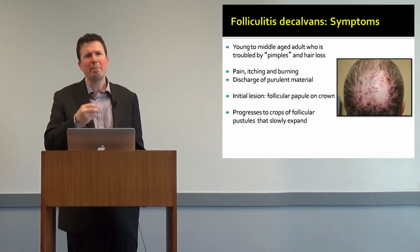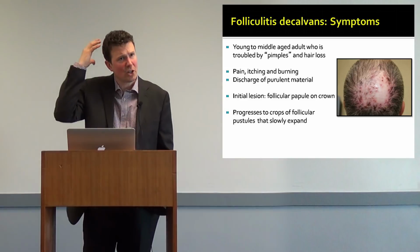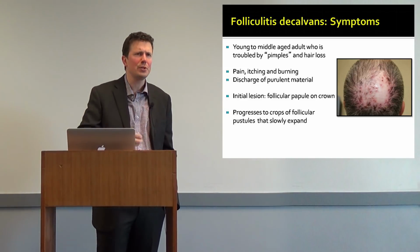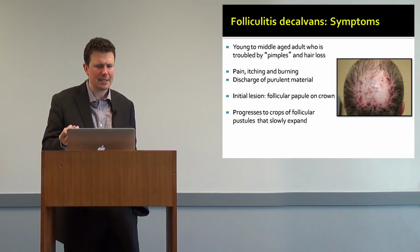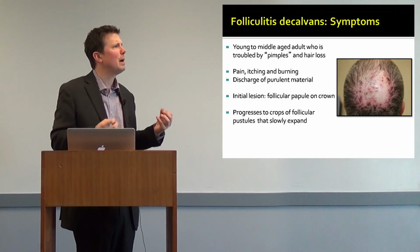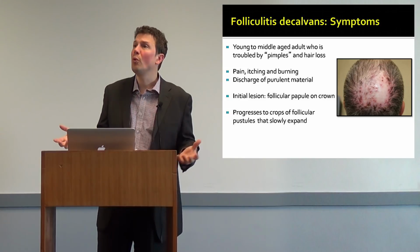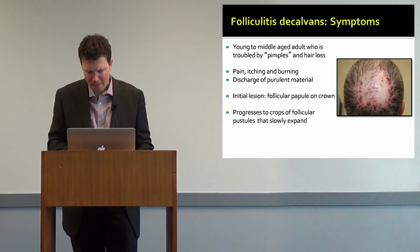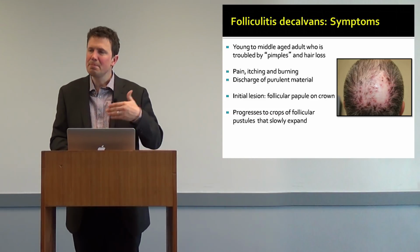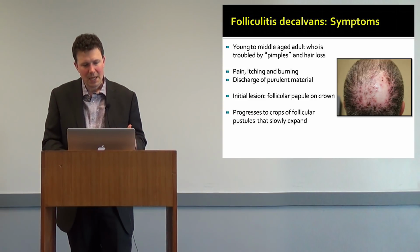The classic patient is a male who presents with pimples, itching and burning, especially in the crown. Initially, there are bumps, there are pustules, there's a folliculitis. Then these bumps break down, and instead of healing like they do in a folliculitis, they don't go away, they leave a scar. Some of these bumps have pus that comes out of them, and then these bumps expand over time, and the areas of hair loss expand over time.